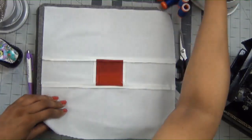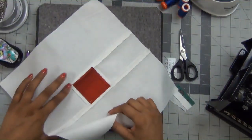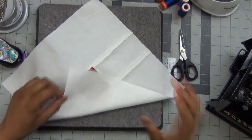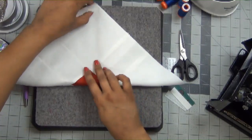Okay, so I've pressed that down, and then I like to, you can eyeball this. Certainly it's not an issue if you want to eyeball the placement. If you want to be a little bit more exact, then you want to fold your block on the diagonal.